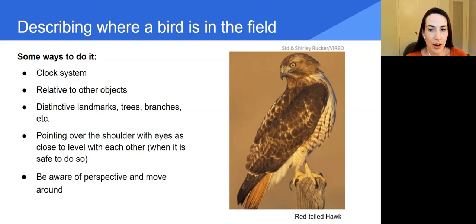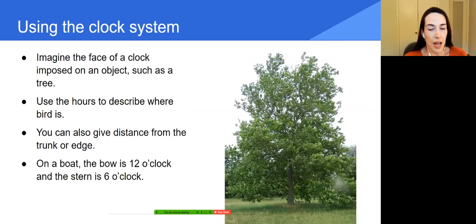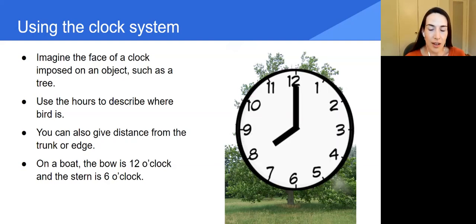If we go to the next slide, we'll talk a little bit more about the clock system. This is a common strategy people use. It usually works when there's a big object that you can look at that's vaguely round, like a tree. You imagine the surface of a clock imposed on the object, and then use the hours to describe where the bird is. If we go to the next slide, we'll see a clock superimposed on this tree here. If you say a bird is at 12 o'clock, you'd be looking right up at the top of the tree.